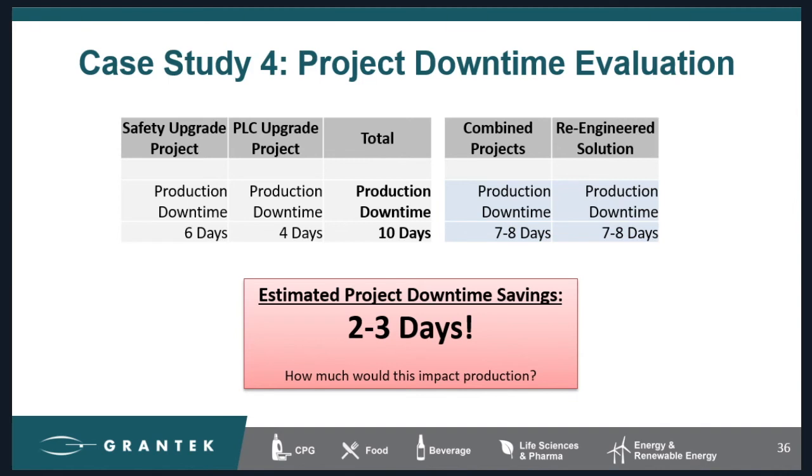Now combining the project saves anywhere between 2 to 3 days of downtime. So how much does that save your company? I'm going to guess that 2 to 3 days worth of downtime could be more expensive than the whole PLC upgrade project in its entirety. So that alone may be able to be used to justify combining the projects.